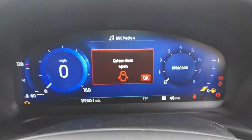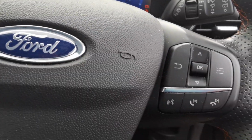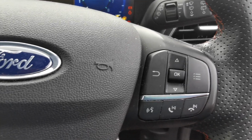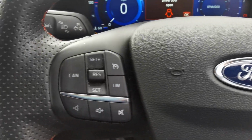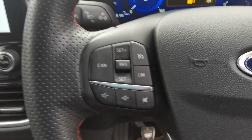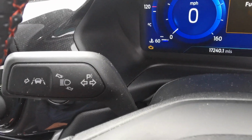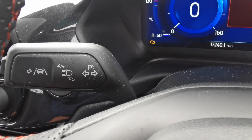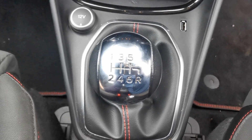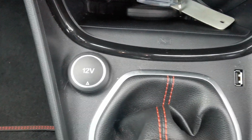So this car's done 17,240 miles. Controls on the steering wheel for answering and rejecting calls. You've also got voice control if your phone's compatible. And then on the other side of the steering wheel the controls for the cruise control and speed limiter. On the end of the indicator stalk you've got the lane departure mode control, 5-speed gearbox, another USB and 12-volt plug-in for accessories.